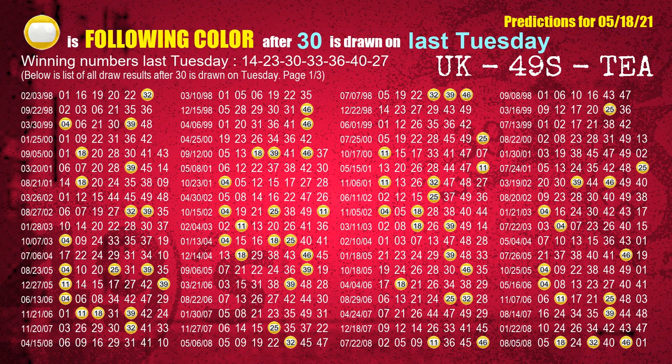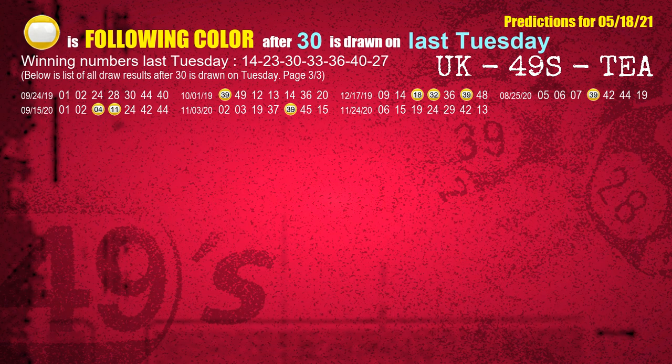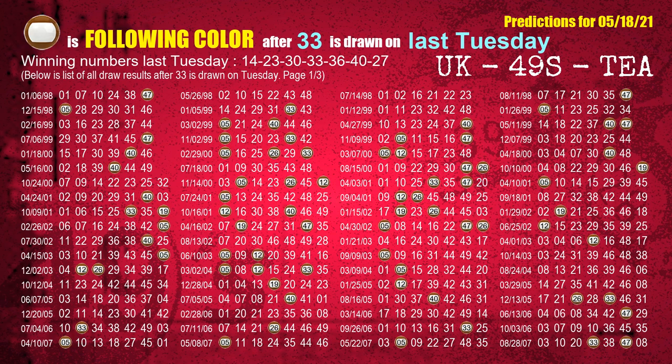The most frequently following color is yellow, when 23 is the winning number on last Tuesday. The third winning number last Tuesday is 30. The most frequently following color is yellow, when 30 is the winning number on last Tuesday. The fourth winning number last Tuesday is 33. The most frequently following color is brown, when 33 is the winning number on last Tuesday.